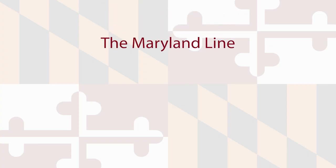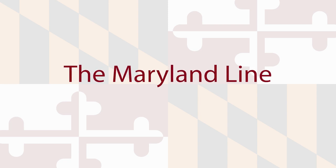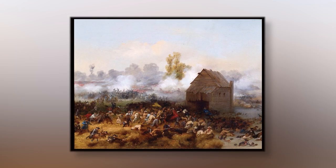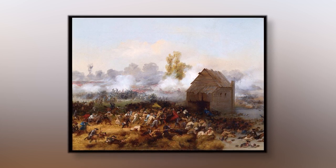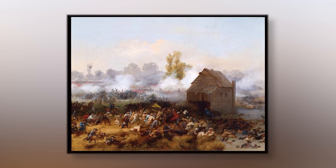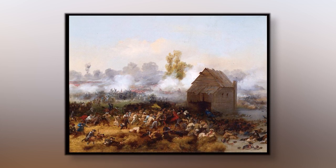The ones from Maryland, tell me a little bit about them. The story of the Maryland line is incredible. And the Maryland line fought extremely hard in Long Island. They suffered many, many casualties. Some of the greatest leaders of the American Revolution and some of the hardest fought soldiers of the Revolution came out of the Maryland line.